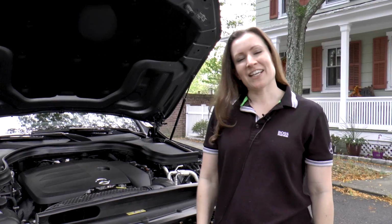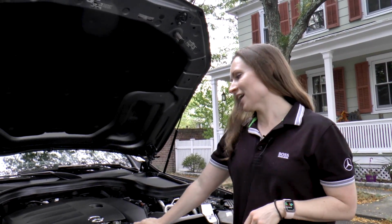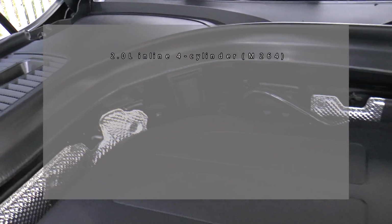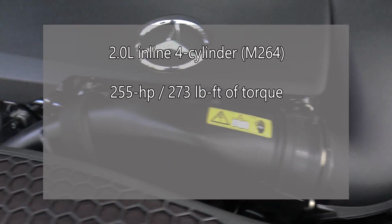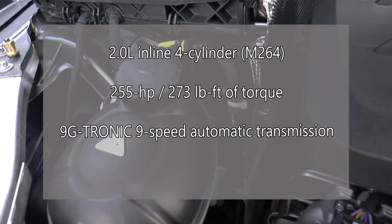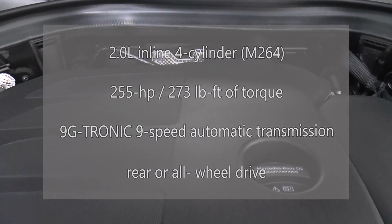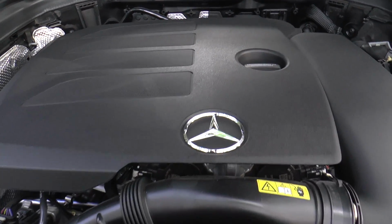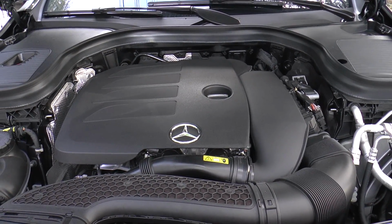Hey, I'm Dana Hedrick, and I'm in product management here at Mercedes-Benz USA, and I'm going to introduce you to our all-new inline four-cylinder engine in the GLC 300. This is our new M264 engine. It makes 255 horsepower, 273 pound-feet of torque, and it's mated up with our 9-speed transmission, which really gives you a nice, smooth delivery. Here in the GLC, it really has a nice, peppy power to it, and the car feels really agile, and it's really fun to drive.